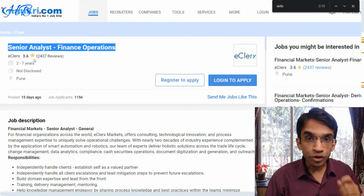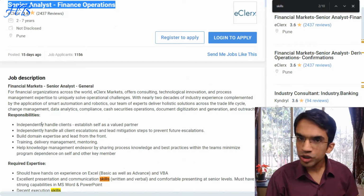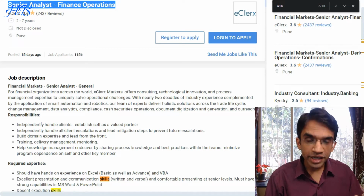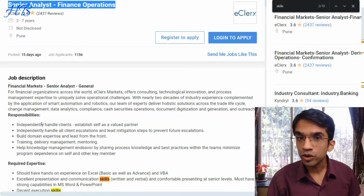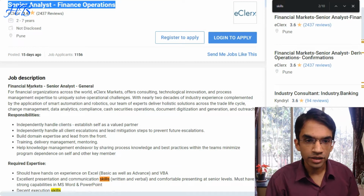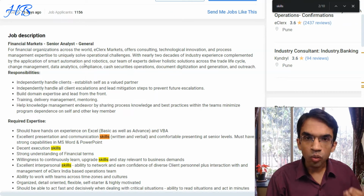What do you do to identify keywords? First of all, read through the job description in your first reading. Identify whether it matches what you want to do, what you have done in the past, and whether you really would like to apply and go deep into it. If yes, then go back to the job description and read through it line by line, and see what things they are asking for.